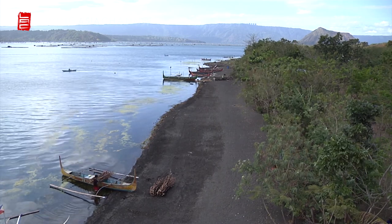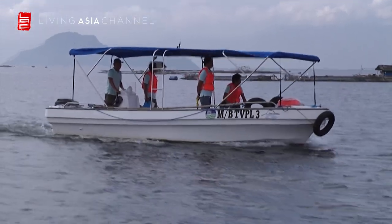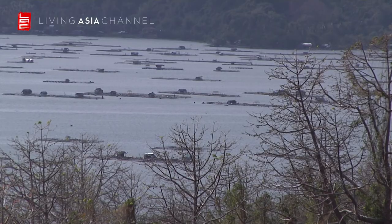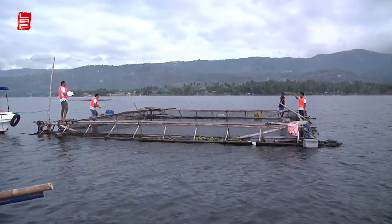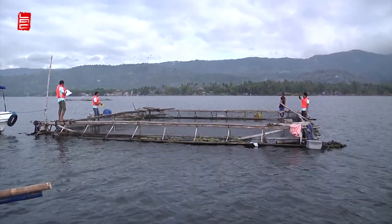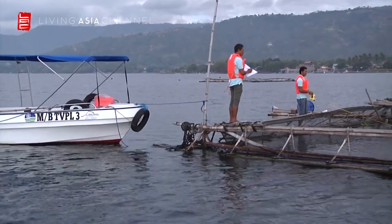Our protected area is about 62,292.14 hectares, and about 22,000 of which is covered by water, or the Taal Lake. One of our functions is to regulate the number of fish cages in the lake to attain that carrying capacity, and also to regulate other fishing activities that are against the rules and regulations.